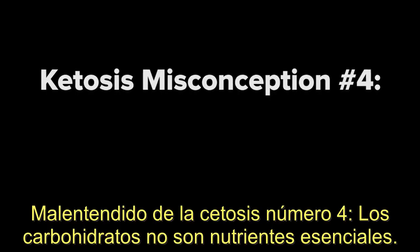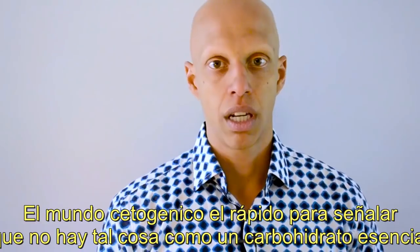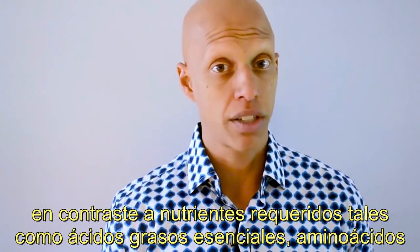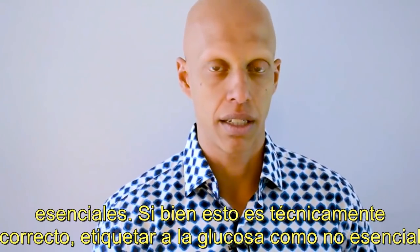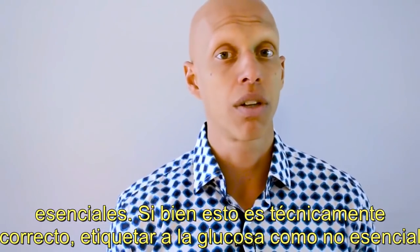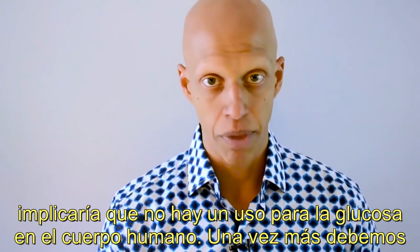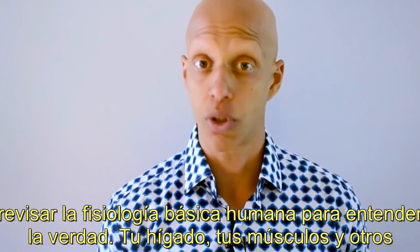Ketosis misconception number 4. Carbohydrate is not an essential nutrient. Now, the ketogenic world is quick to point out that there is no such thing as an essential carbohydrate, in contrast to required nutrients like essential fatty acids and essential amino acids. While this statement is technically true, labeling glucose as a non-essential carbohydrate implies that there is no use for glucose in the human body. Once again, we have to return to basic human physiology in order to understand the truth.